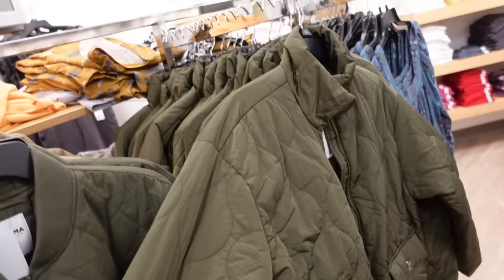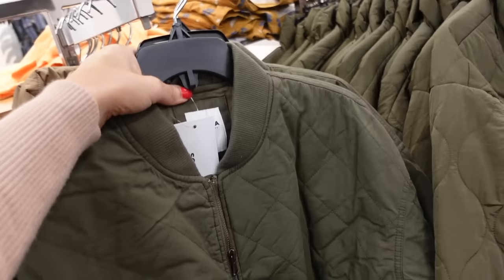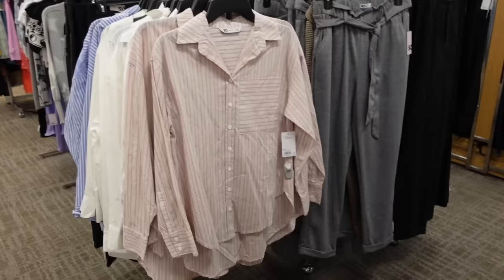Quilted coat from Sonoma. So this is mock neck when it's all the way, completely lined, the two flat pockets. Relaxed through the wrist, and the green also comes in the brown, and they're on sale for $59.20, regularly $74.